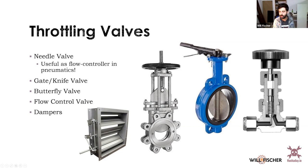And then you see this one here, which is a needle valve, which when you thread it in, stops flow, and as you thread it out, starts flow. And that one's a Swagelok as well. Neat. Sometimes the gate valve is also called a knife valve because that thing looks like a knife coming down through the pipe. Don't put your fingers inside.